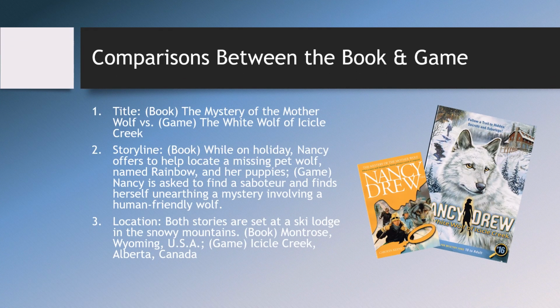So speaking of which, let's start that comparison, and we're going to start with the titles. They aren't the same, but they are fairly similar. So the book again is The Mystery of the Mother Wolf, whereas the game is The White Wolf of Icicle Creek. So our titles do both tie in the element of the wolf. They are a little bit different, which is suitable because our game isn't talking about necessarily a mother wolf, and it's very specific to where the wolf is, which is Icicle Creek. So I think that change is quite appropriate.